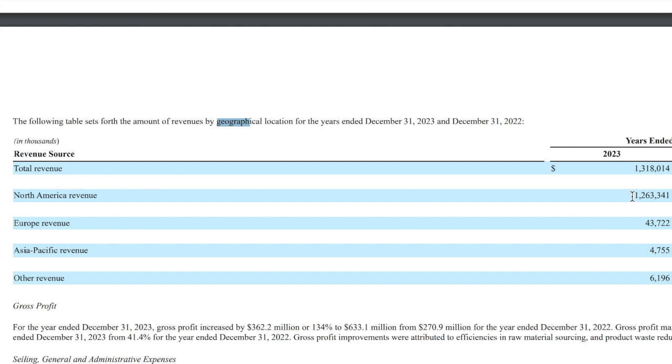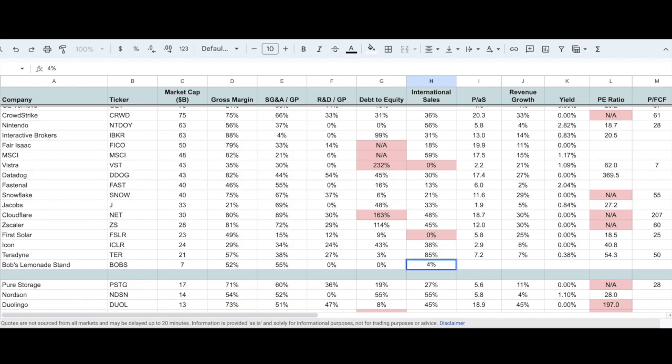That's fine. So let's say North America is 1263, right? And total revenue is 1318. So they make 96% of their revenue from North America. So we can say that they have international sales of just 4%. So this tells me that Bob's Lemonade Stand has not really branched out internationally yet.